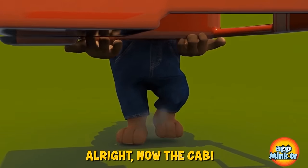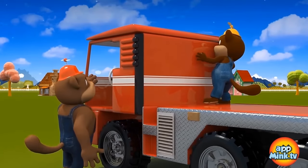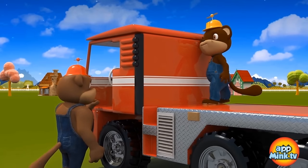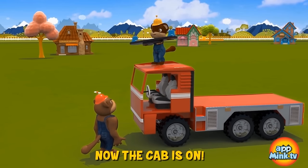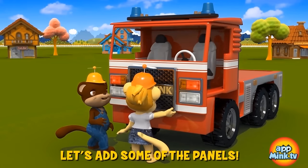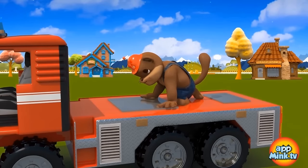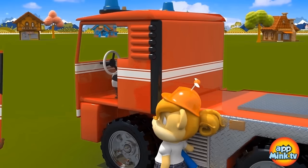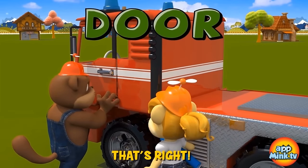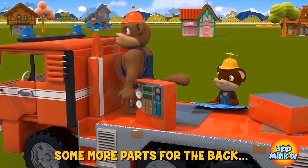Alright, now the cab! Look at how strong Big Mink is! Now the cab is on, and the lights too! Let's add some of the panels. And what's next? Door. That's right! Some more parts for the back.